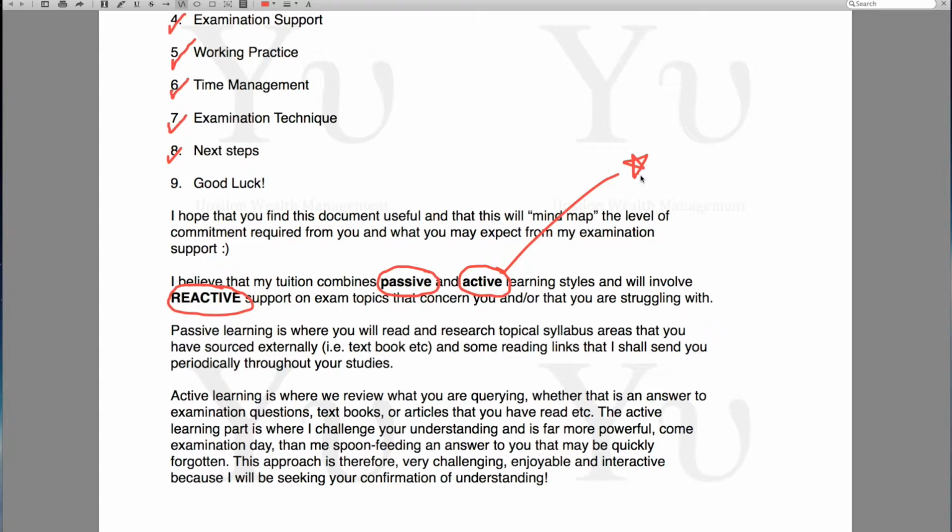As I stated, the passive side of things is just reading something, which I don't think is particularly useful. It doesn't go into your longer term memory. Whereas if you do something via active learning, it's far more powerful. It's far more likely to sink in. You're far more likely to recall doing something or listening to a video almost in a conversational way. It's my preferred learning style. Of course, I have to blend passive and active together because this is only a reactive tuition support. Nevertheless, the more you use me, the more beneficial it is for you.